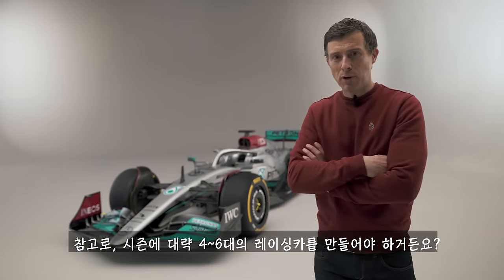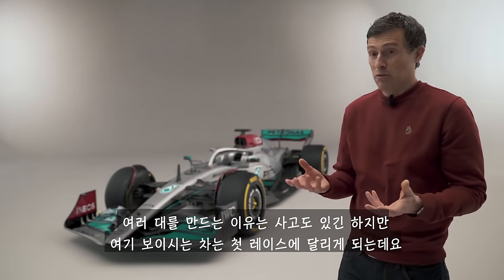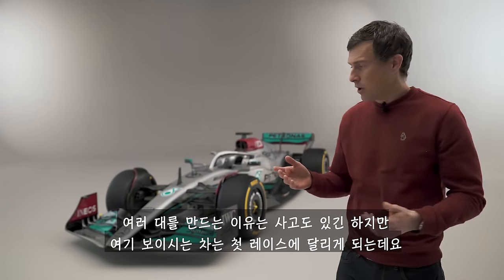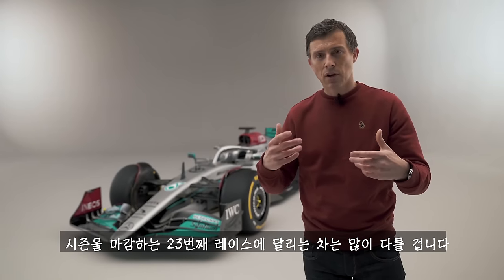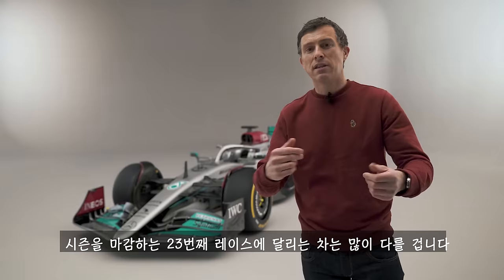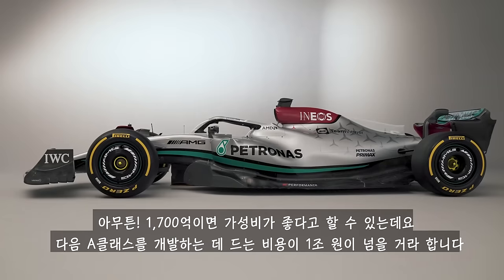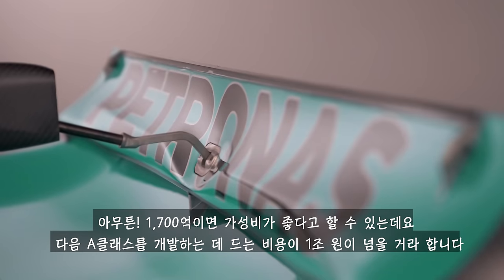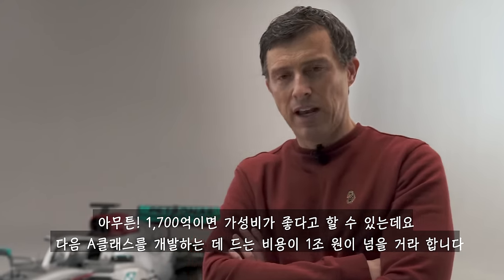And they need to be able to build between 4 and 6 in a year. Reason being that, you know, some may be crashed. And also, the car that you see here, which will be used in the first race, will actually be very different than the car that actually finishes the season in the 23rd race. And anyway, $140 million is actually pretty good value when you consider what you're getting, because the next Mercedes A-Class will actually cost over $1 billion to develop.